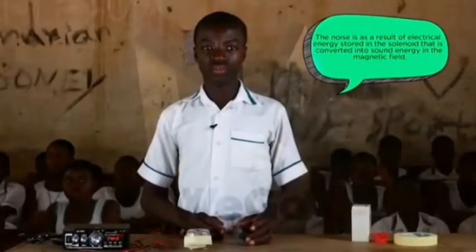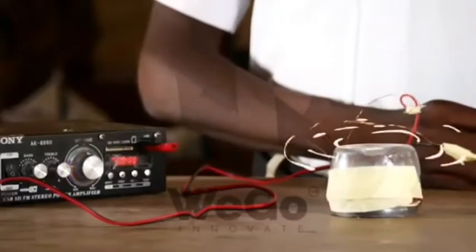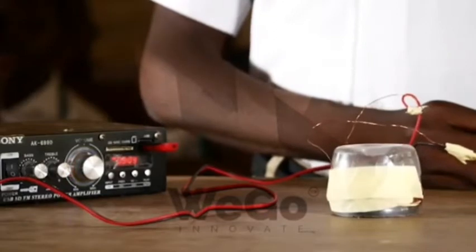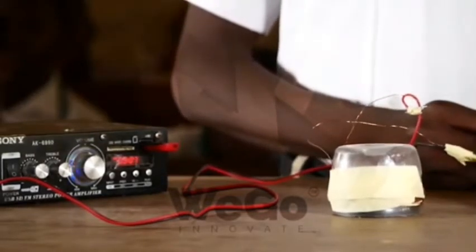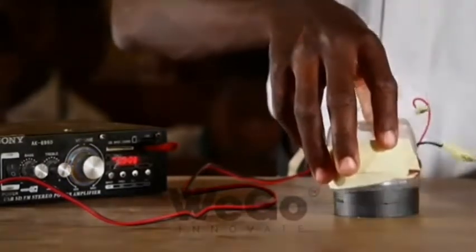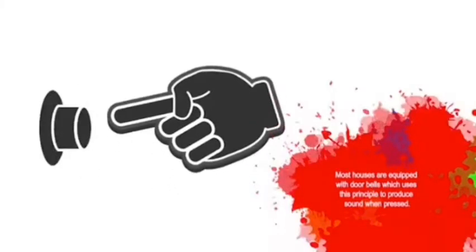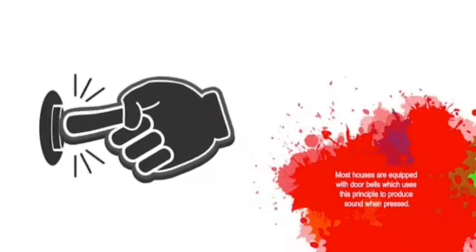in the magnetic field. The electrical energy in the magnet pushes the air inside the container up and down to produce sound. Most homes are equipped with doorbells, which use this principle to produce sound when pressed.